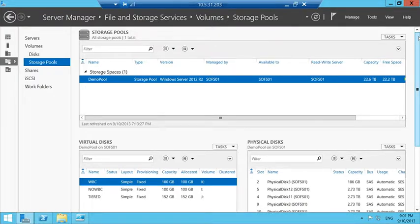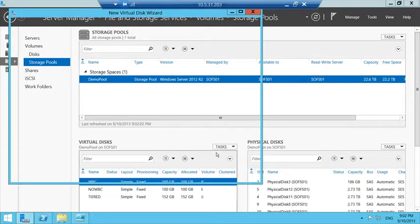Those disks have to be unallocated to any other pool, and they can't be allocated to Windows. They have to be raw storage, in order for you to create a storage pool. Now, we've already created our storage pool. We've got our demo pool, which consists of 22 terabytes of capacity. I want to go and create a tiered storage space, so I can go and create a new virtual disk.